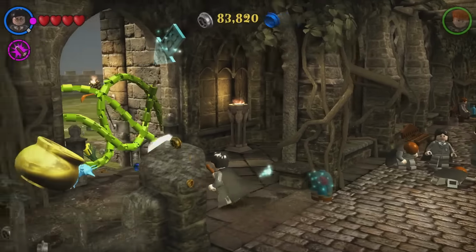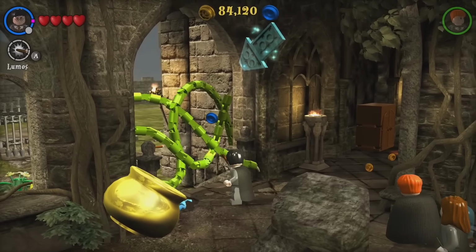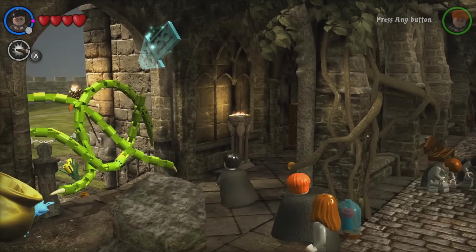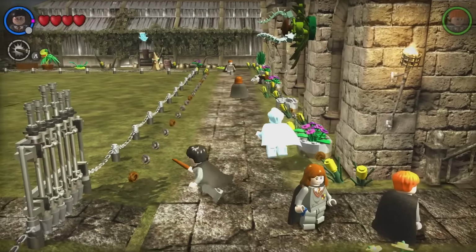Whoa, they're really messing with their friend over there. Oh, and now I guess we can do this. I actually almost pressed the wrong button again. Okay, light up. Harry, we gotta light this up, come on. I'm pressing A, there we go. Okay, I'm like, come on, why is it not lighting up? Okay, so we're in the garden.